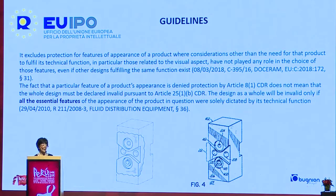Guidelines of the European IP Office mention once again that when an object is in the shape of an object constituted only by its functionality, it cannot be protected as a design in any way, according to obviously Article 8(1).